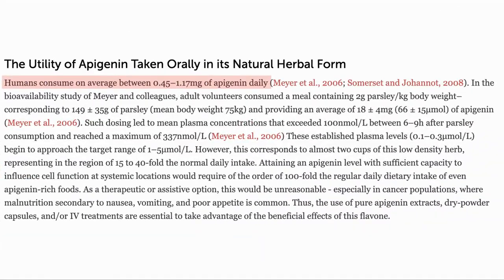Here is the review of dietary apigenin intake, which for humans on average is 0.45 to 1.17 milligrams a day. There was a study by Dr. Helen Meyer and her colleagues where volunteers consumed about 35 grams of parsley a day to get approximately 18 milligrams of apigenin. This did lead to a plasma concentration that exceeded 100 nanomoles per liter between 6 to 9 hours after the consumption and reached a maximum of 337 nanomoles per liter. So this was approaching the target of 1 to 5 micromoles per liter.